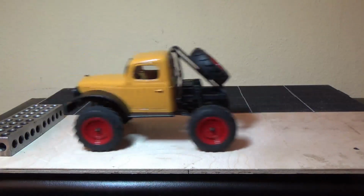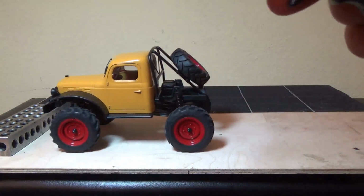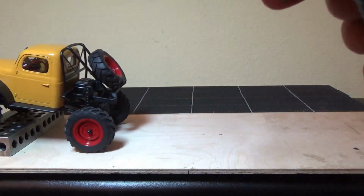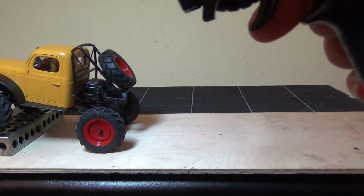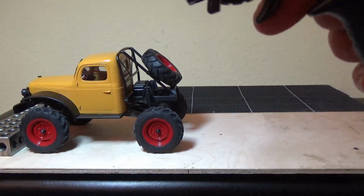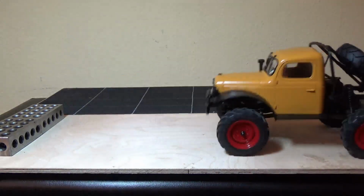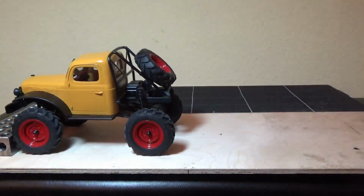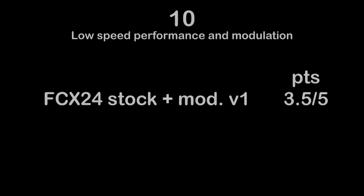Even better than in the FCX24 in the new electronics V2. Fantastic, and a super powerful motor. So that's really fun to drive. Perfect for a crawler. And the second gear makes driving, of course, even more fun and helps a lot in crawling if you need punch, but not for low speed modulation. So test 10, low speed performance and modulation, 3.5 out of 5 points for the FCX24s.